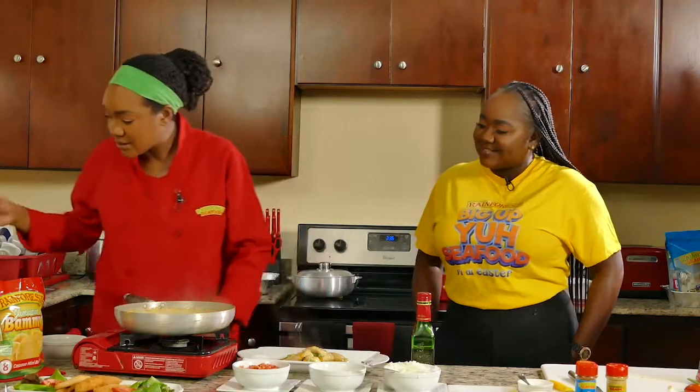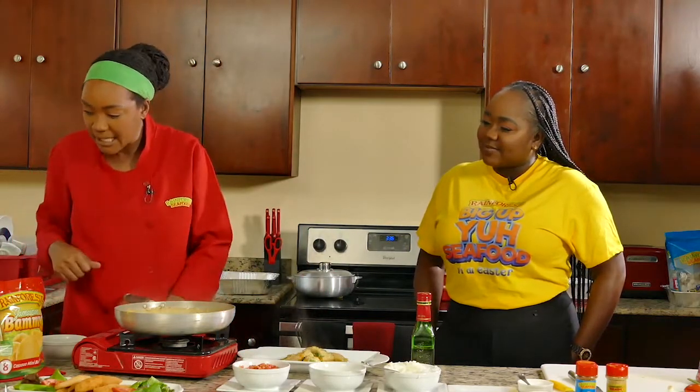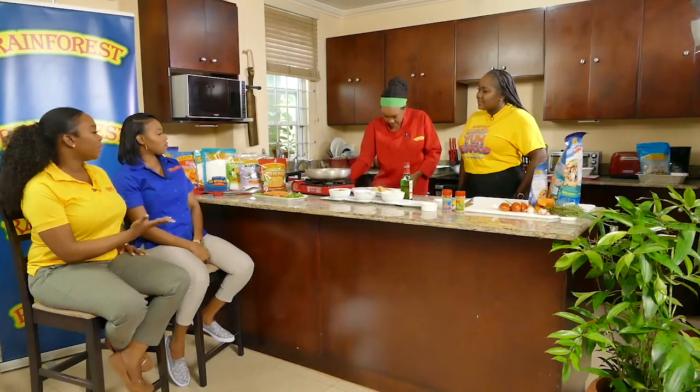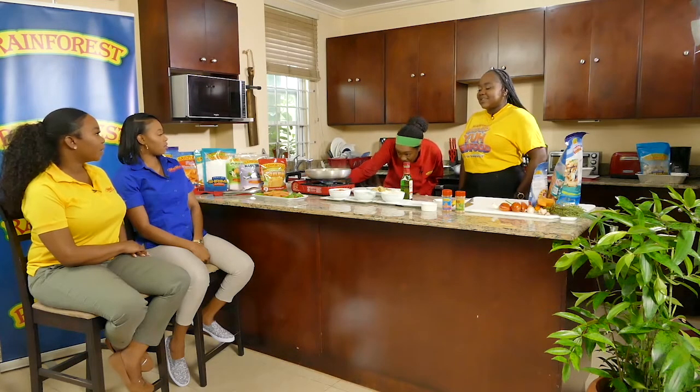And you can add a salad to this, or a rainforest bami, or their California mix or anything like that. Or some sweet corn. Sweet corn, yeah. Exactly.